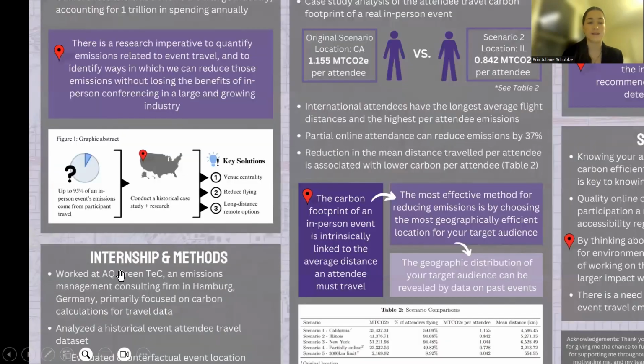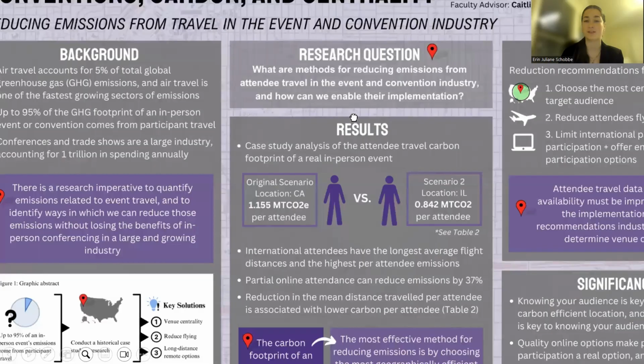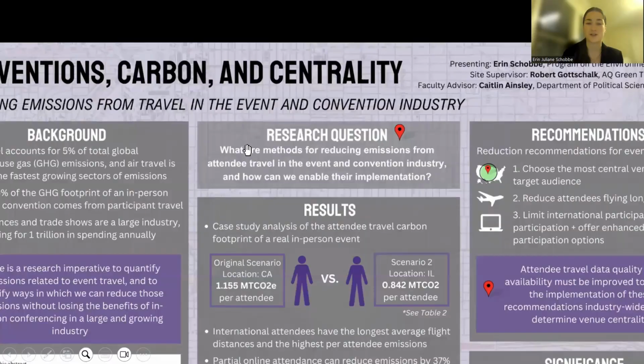Like I said, I worked with AQ Green Tech this summer, and my research was focused on analyzing a historical event attendee travel data set, and I evaluated counterfactual event location scenarios to determine opportunities for emissions reductions, which led me to my research question. What are methods for reducing emissions from attendee travel in the event and convention industry, and how can we enable their implementation? So not just what the methods are, but real pathways to getting there.